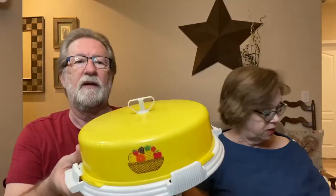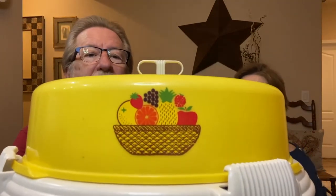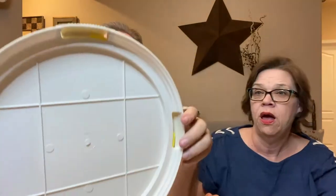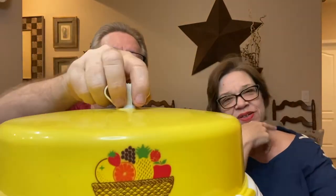Hey, look at this cute little thing. This is a pie carrier. It's got all that fruit on the top of it. It looks brand spanking new, y'all. Except for Pete on the bottom. No, Pete's gone. I took Pete off. This just twists and lifts off.